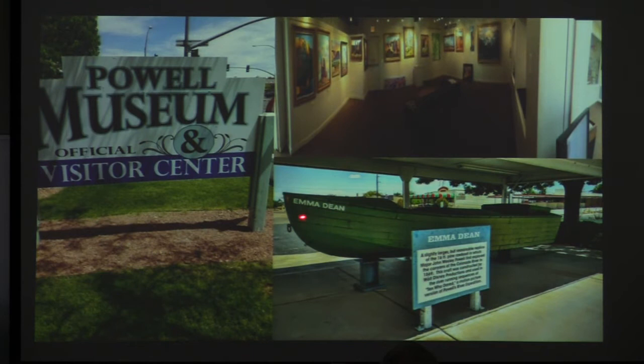I don't know if you can make it out, but he named the boat Emma Dean, after his wife. And I think that boat is the one they used in one of the movies, and it's a smaller boat than the actual size. Yeah, it's a replica.